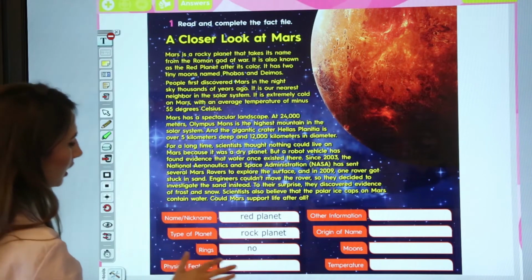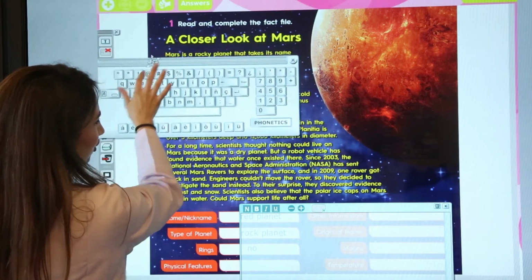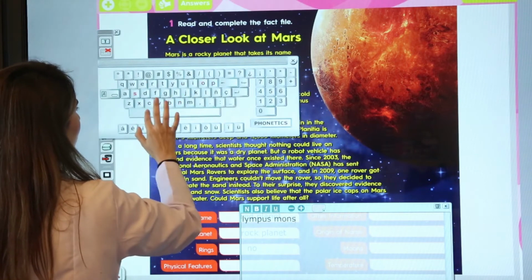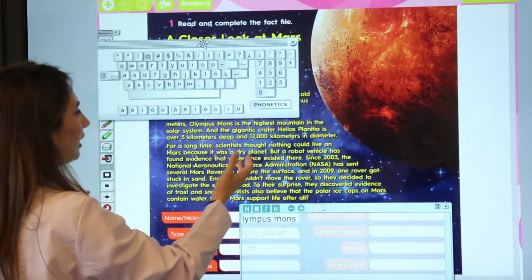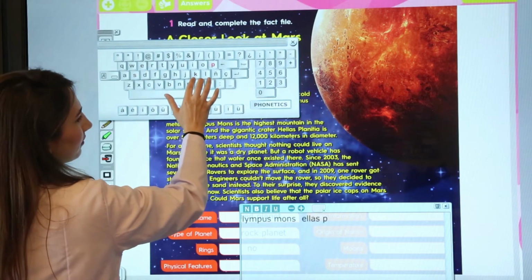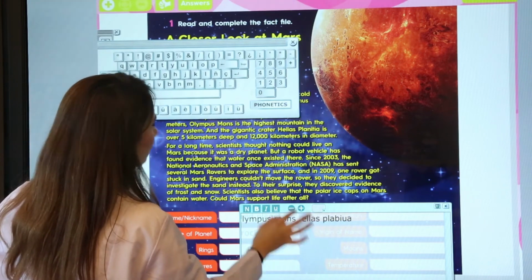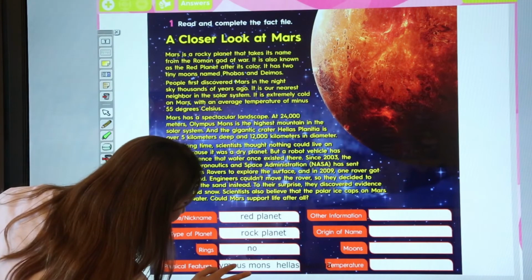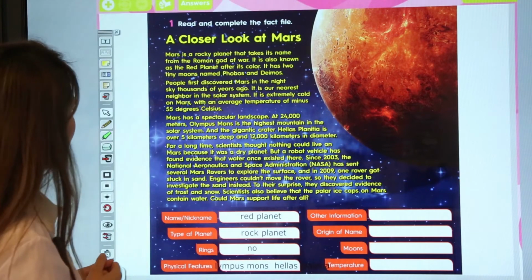So let me write here Olympus. Wait, let me check how it's spelled. Okay, Olympus Mons. And it has got another thing, let me remember. Okay, and the gigantic crater, it has got a crater. Its name is Hellas Planitia. Okay, wait, H. Now it's better. I will put it here, everybody. Okay, and other information about it. Let's find different information about it.